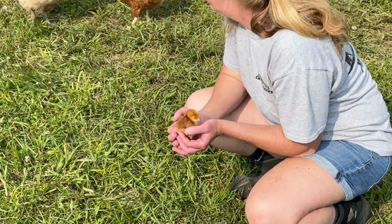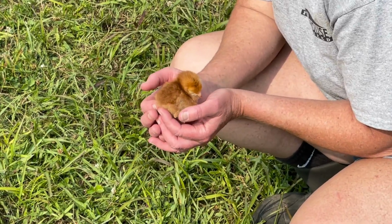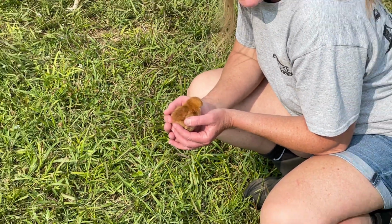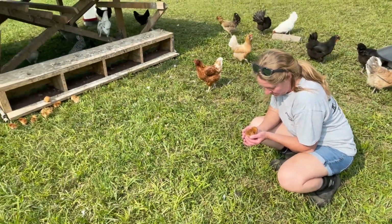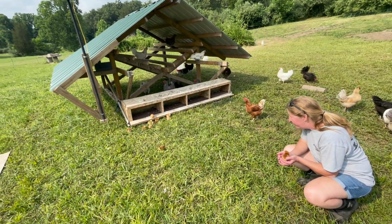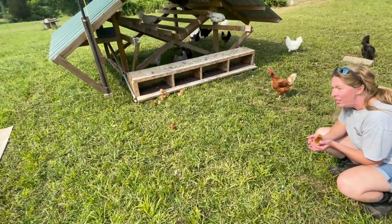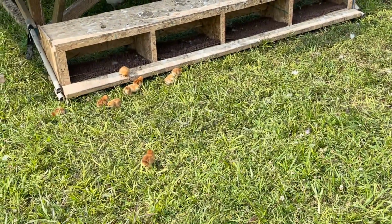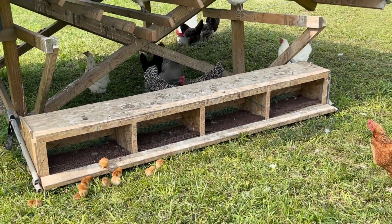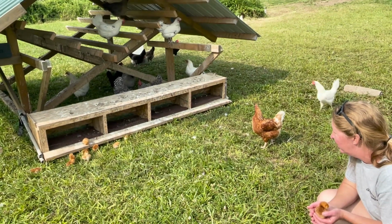Why is that one just very happy in your hand? She wants a mama. She wants a mama hen to take care of her. They're only like 2 days old. You're sweet. I mean, they want somebody to take care of them and talk to them and show them how to live, but well, let's see what happens.